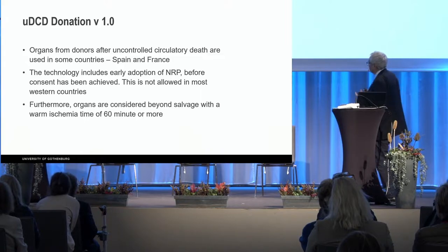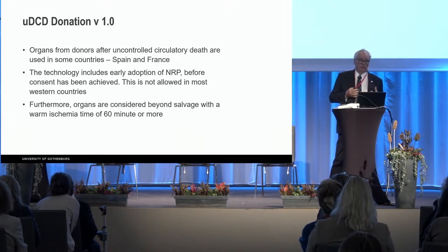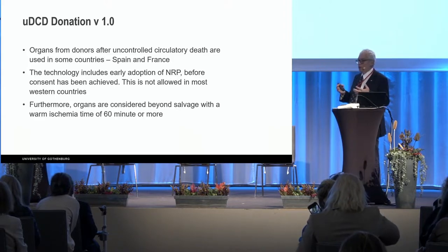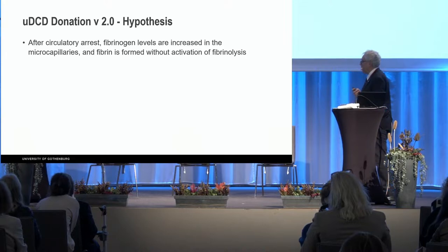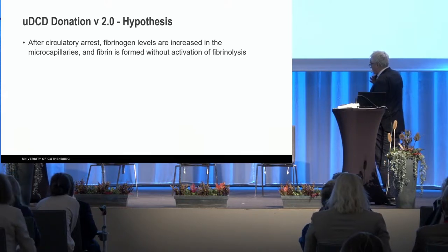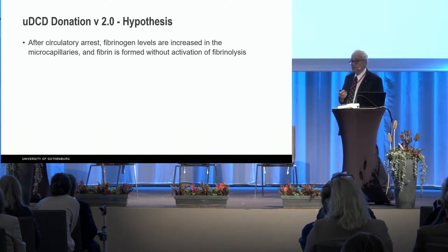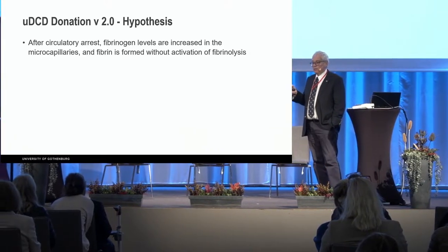Furthermore, if you have an organ that has been laying around for 60 minutes without a surgeon taking care of it, it's an unusable organ by our common thought today. Very few surgeons would dare to put in a kidney after 60 minutes. So, and why is this? Well, our hypothesis is that after circulatory arrest, there is an increase in fibrinogen levels. And this is accumulation in the microcapillaries. And you also form fibrin, and actually without activation of fibrinolysis when you die. And this is well known from cardiac arrest, patients having a heart attack, surviving the heart attack. It takes up to 2 weeks to clear all the small clots in the capillary, and if the patients are lucky, they don't get any problems from it.